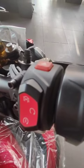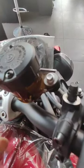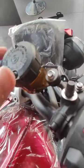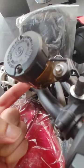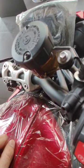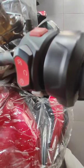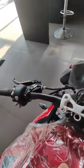Dipper button we are getting, a red dipper button. This button we are getting, and this button too. This is also there, I don't know what it is. It has water in it. Looks good. Two or three buttons are there. One more button is there. This is for something else, I don't know.